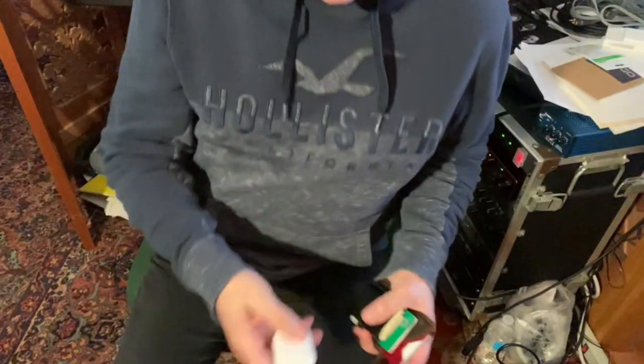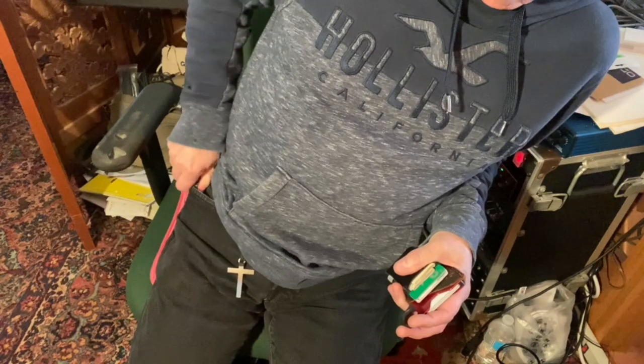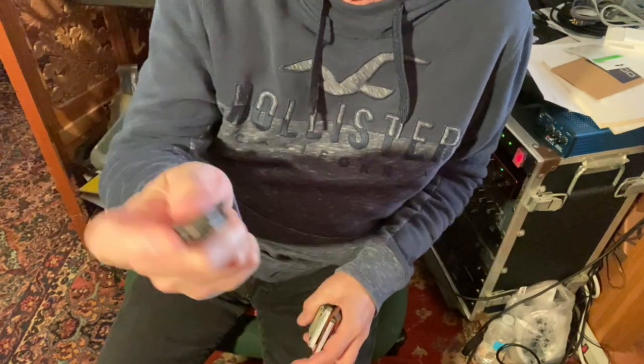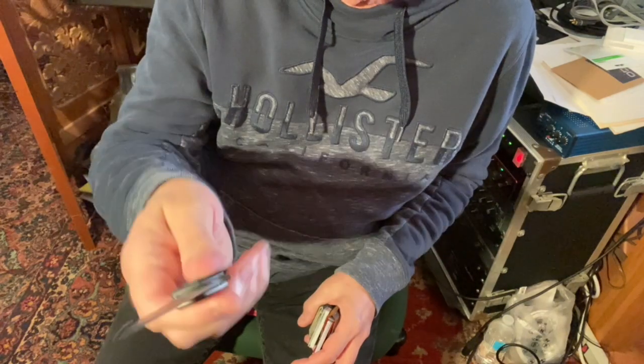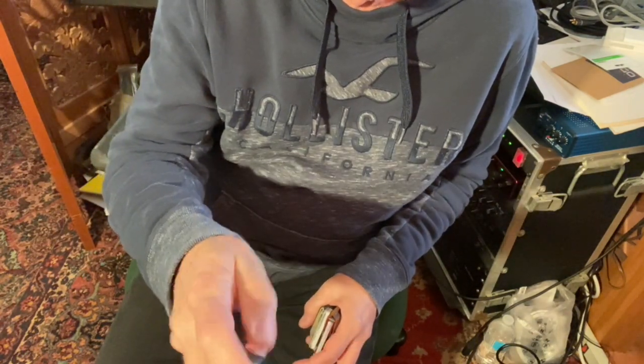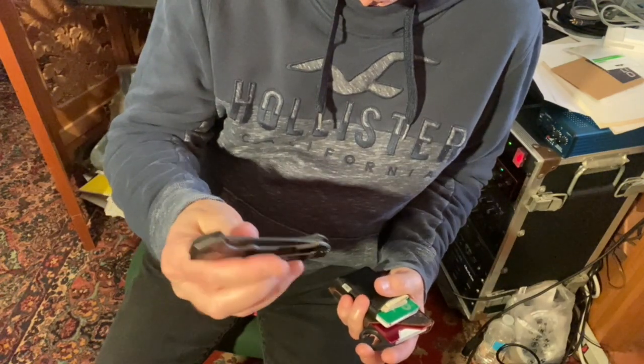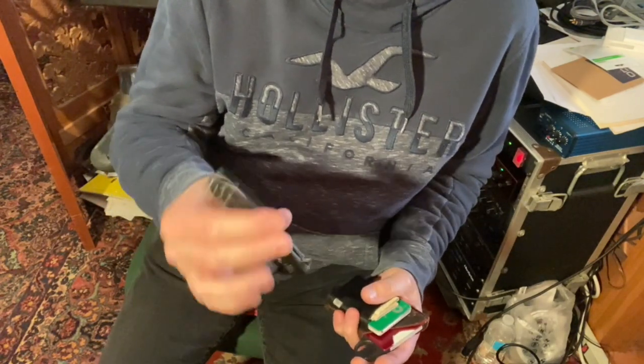I always have a pocket knife of some sort. You just never know when you're gonna need that, whether it's cutting packages or sawing at something. There's always a reason to have that.